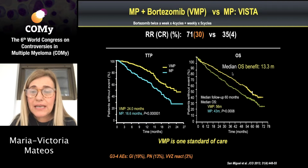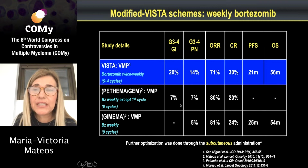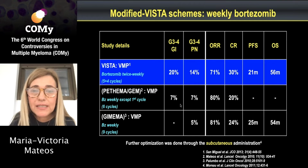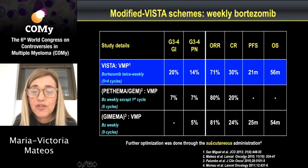Based on the VISTA study, bortezomib administration was optimized in the elderly population in two important ways. The first one, the weekly administration, because the weekly administration results in similar efficacy but definitely less toxicity, especially gastrointestinal toxicity and peripheral neuropathy. The second way to optimize the administration of bortezomib was the subcutaneous formulation.